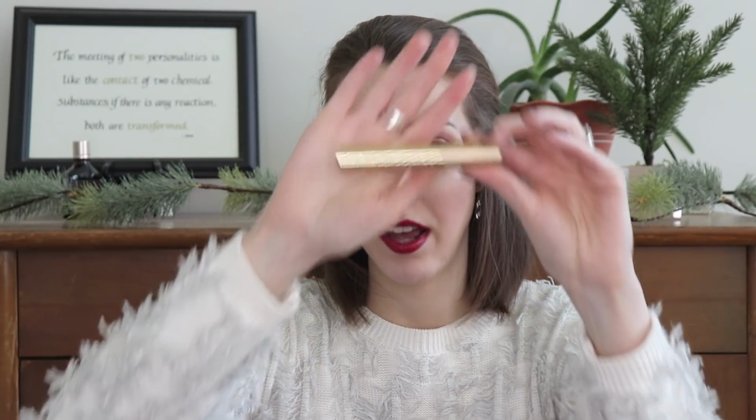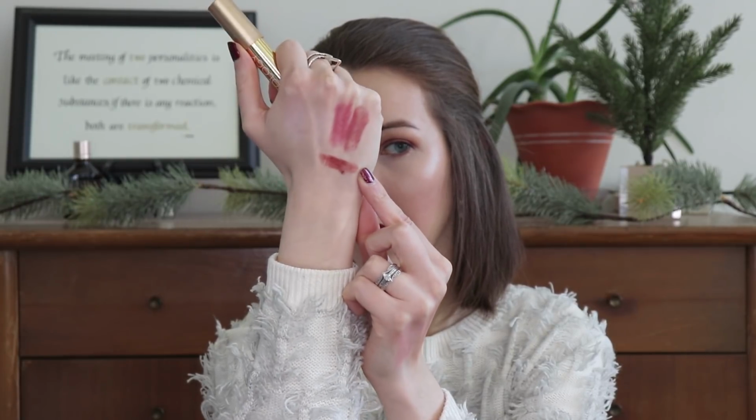I also have an Axiology lip crayon in the shade Enduring that I've been loving as well. This is the first Axiology lip crayon that I've tried out. I got it in a Petit Four box and I'm kind of sold. It's similar to Rosette. I've got it swatched down here from Ilia, but it's a little bit browner, a little bit deeper. And I honestly love this for the same reason I love all the other ones.